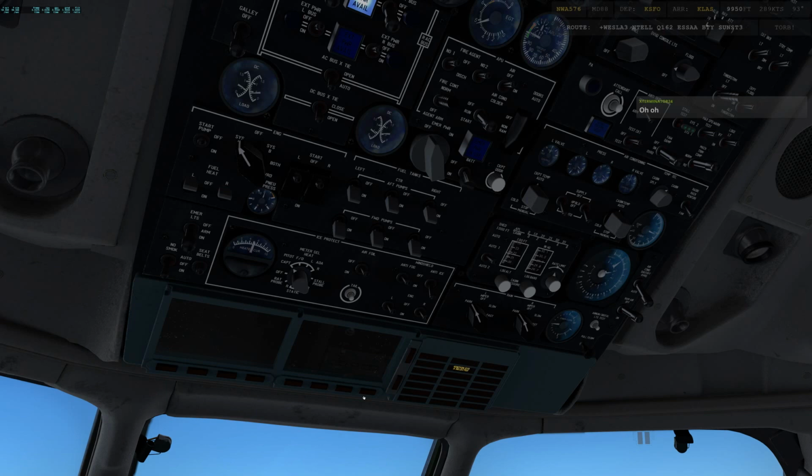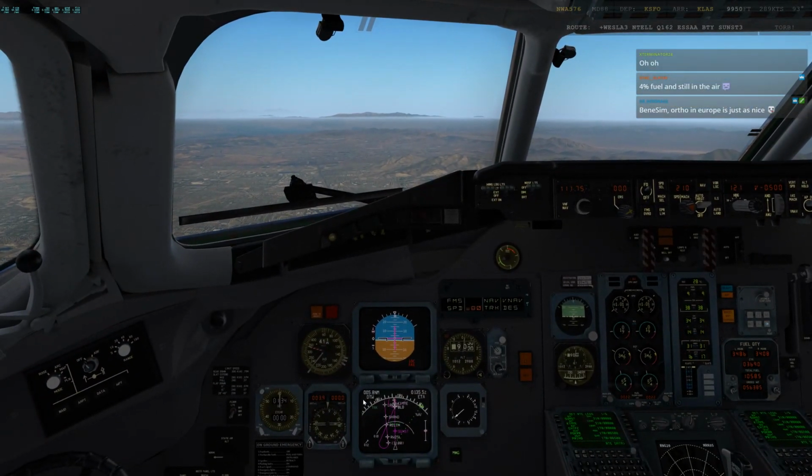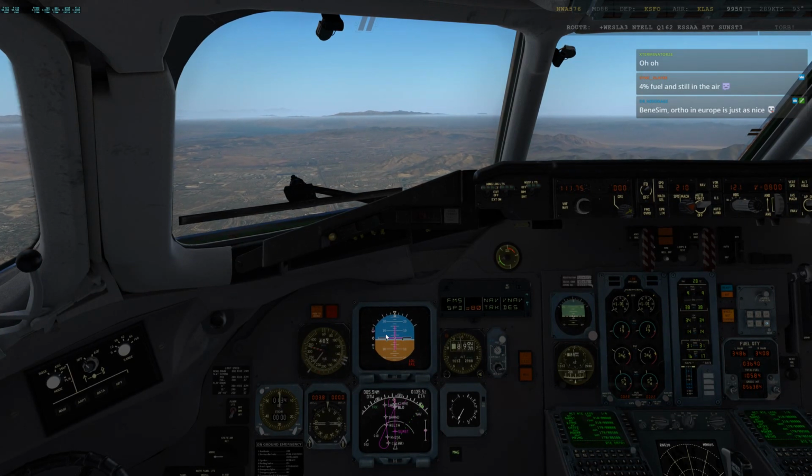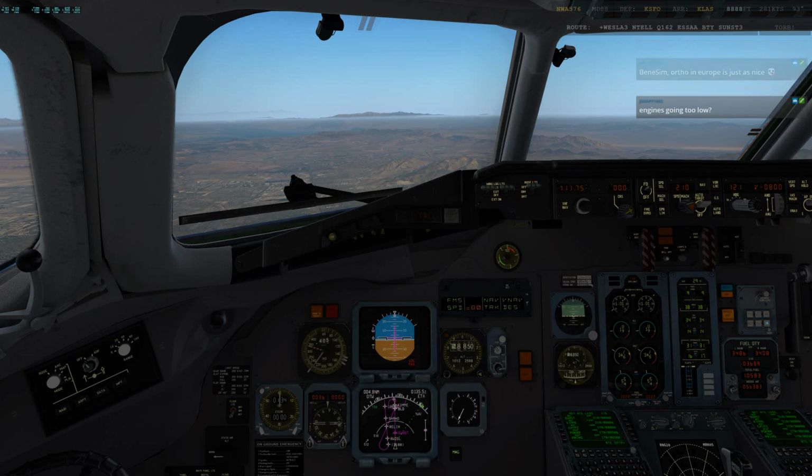November 90 Tango Foxtrot, Santa Barbara Tower, enter left base, runway 15 left, cleared to land, wind 200 at 4. Alright, so descending, we need to. 90 Tango Foxtrot, affirmative, left base, runway 15 left, you are cleared to land.